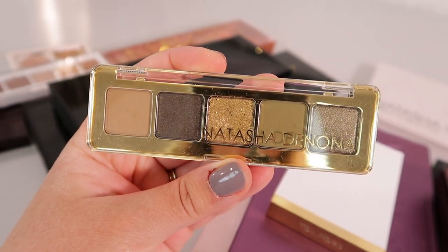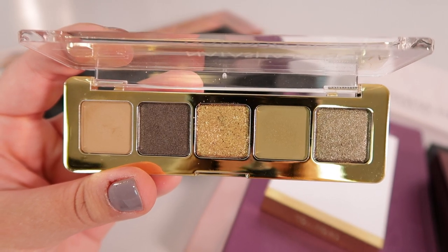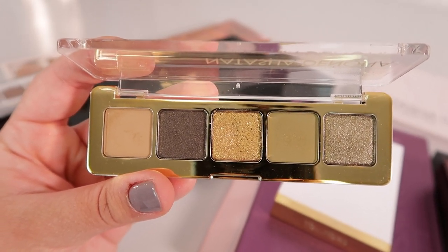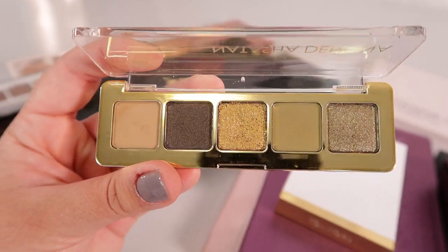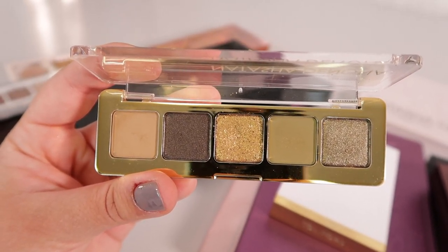This next palette is Mini Gold. I'm definitely keeping this one. These shimmers are stunning. I think the mattes are creamy. I think this is just a very easy to use formulation. So this is also a good one. If you're looking for a good color story, maybe pink doesn't really attract you as much, this is a lovely one if you want to try out her formula. This one is definitely staying.